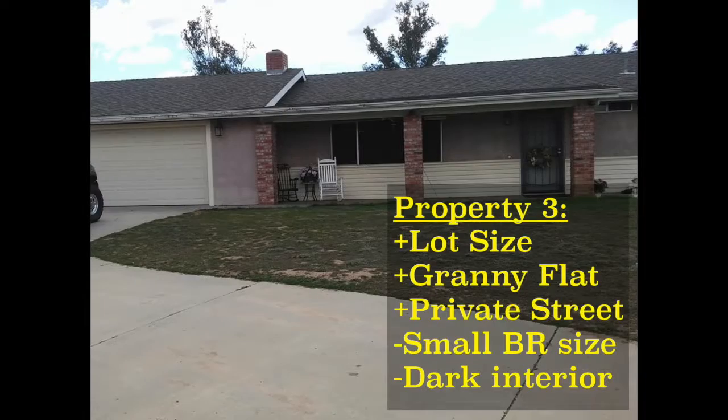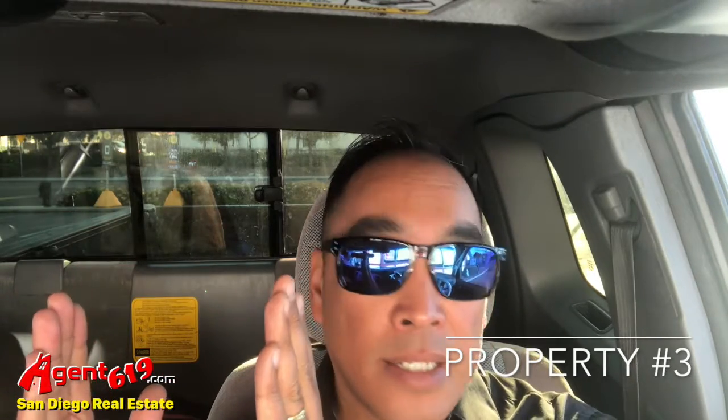Okay, so we just wrapped up property number 3, and I couldn't give the evaluation there. The homeowners were there. It was cool because the owners were actually the ones who designed and built the house. There are two units in the house. One side was the granny flat side, and it's got a completely separate access door and a completely separate kitchen area and living space. So it really is like a self-contained granny flat.